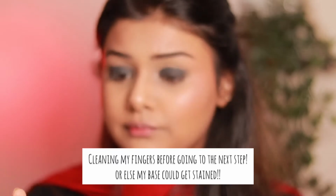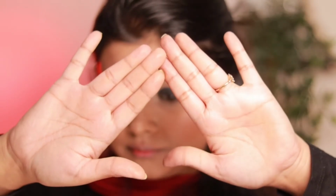And then just wipe off your fingers because that black eyeshadow, you don't want it to smear and smudge all over your face and ruin your base makeup. So just clear off your fingers before going further.